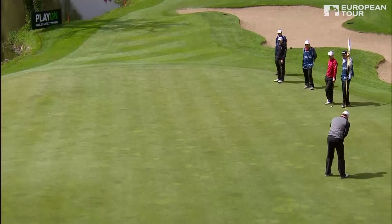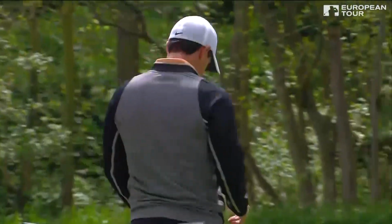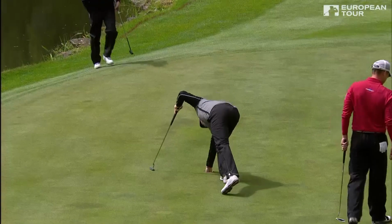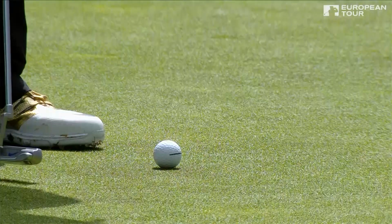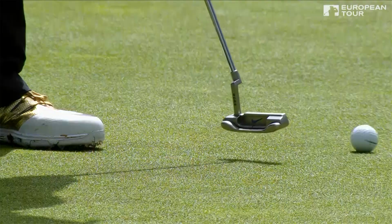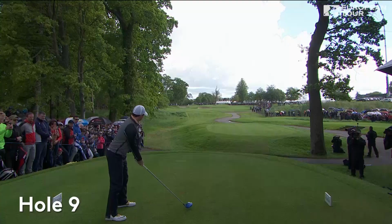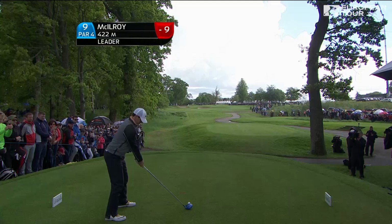Long-range birdie putt for McIlroy. Keep going. There's the impact of McIlroy on the green. That putter very high. It didn't so much skid as leap. Now McIlroy has been just killing it off this tee all week. It suits him. A little bit of an uphill tee shot.